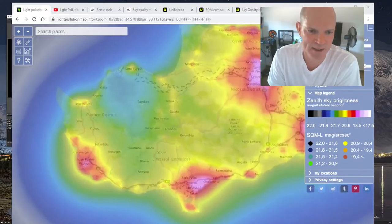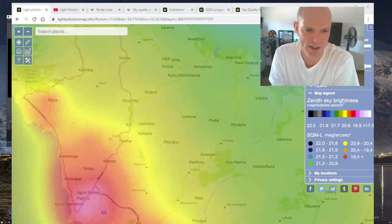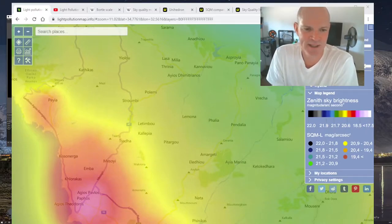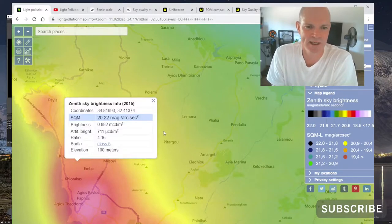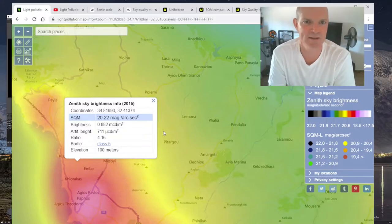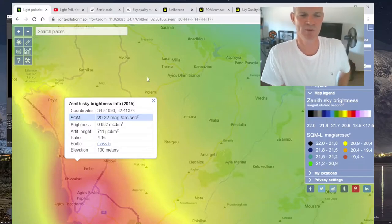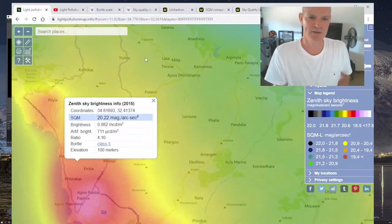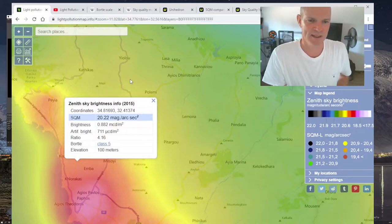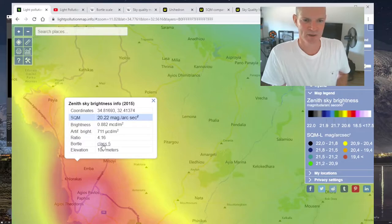So I'm in the transition between Kissonerga and Emba villages, and according to the World Atlas 2015 data, just roughly in that area, I'm in a Bortle Class 5, and as we know, the Bortle Class number is the one that we hear talked about all the time on the forums, etc. And this is obviously how bright the sky is for that area, where Bortle 1 is dark skies and Bortle 9 is inner city. So I'm sort of in the middle of the range.